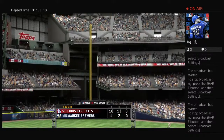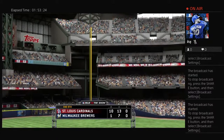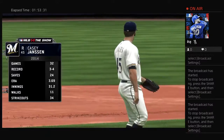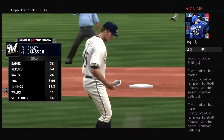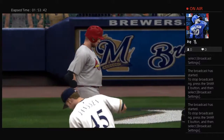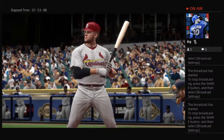Brewers strand a couple. They're down 9. It's 10-1. Casey Jansen will come on now to start the 9th inning as he looks to keep this deficit right where it is for the bottom of the 9th. Matt Adams will get us started as they look for a little insurance here in the top of the 9th. Matt Adams.